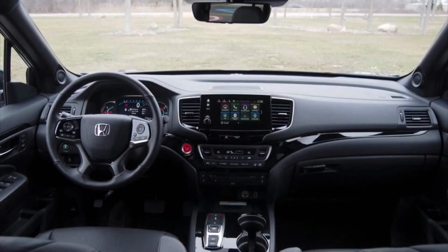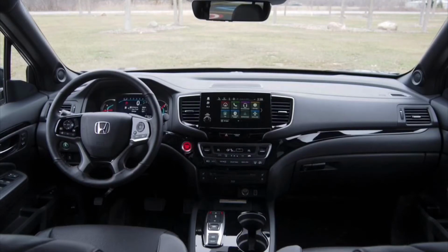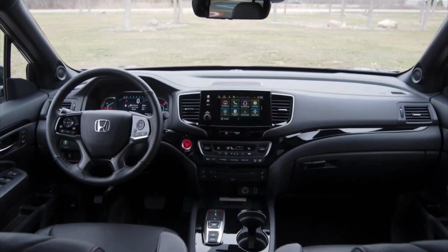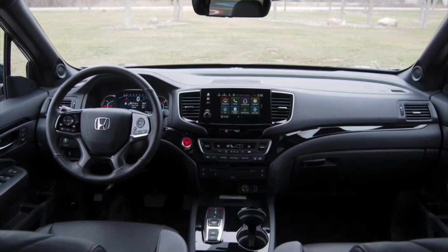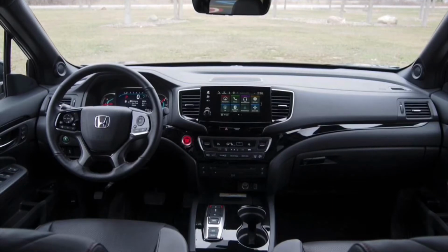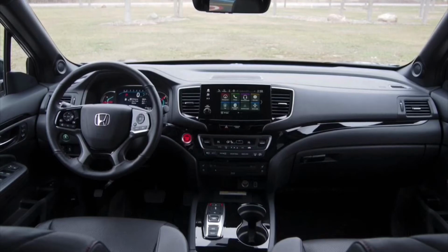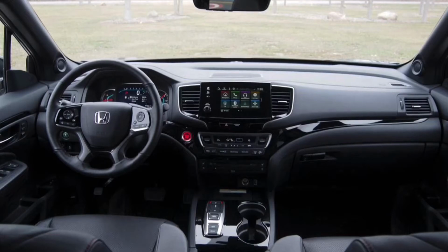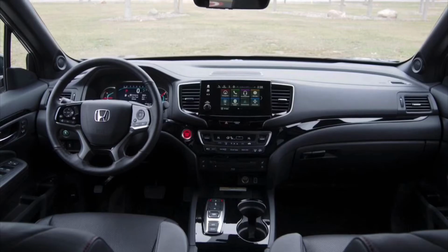Alright, so this is the interior of the 2020 Honda Pilot Black Edition. It is pretty much unchanged from last year, but of course, this one being the Black Edition trim level will have its own unique styling. And of course, you only have one interior color option, which is black. However, you do get more color choices on all the other trim levels. But when you take a look around this interior, you're mostly going to find red stitching. Now this Black Edition being the highest trim level in the Pilot's lineup, it is definitely not skipping out on any of the top features.